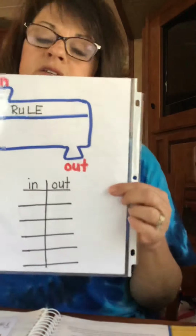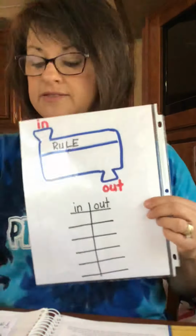Now, I'm going to take these numbers that we had from our library and I'm going to plug them into a T-chart. We've used T-charts before, and as a reminder, a T-chart is used to help us organize information. Today we're organizing what number we go in with and what number we come out with. So I'm going to plug those numbers in, and then we'll look at them.